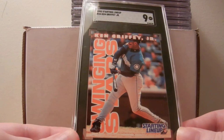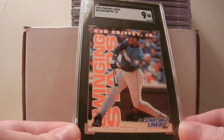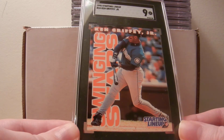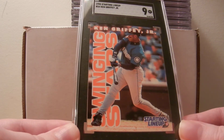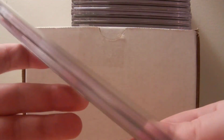So the first card here, happy about this one. This is from 1996 Starting Lineup. This is a mint 9 of Ken Griffey Jr. So back in the mid to late 90s, I used to collect Starting Lineups, collected them pretty hardcore, more so than cards actually. I remember the Starting Lineup conventions that used to be all around here in the Philadelphia area and in New Jersey. Starting Lineups were really, really big in the hobby at one point.